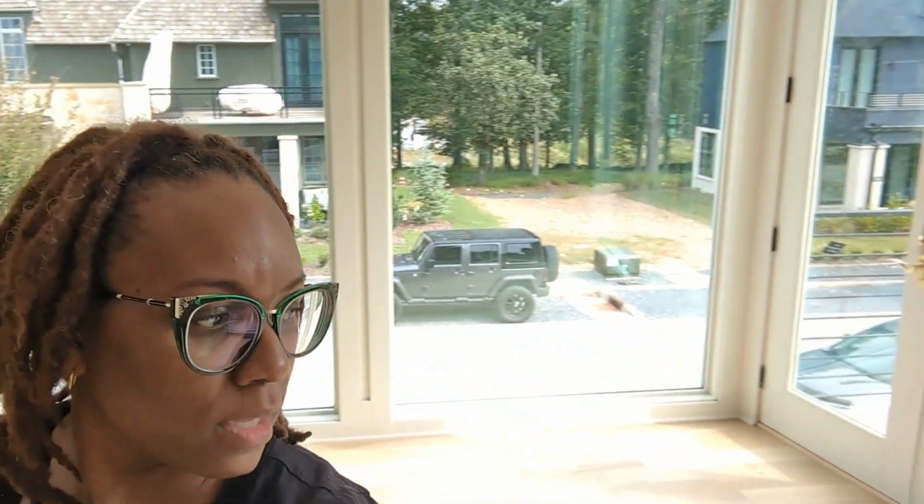This is the second level of the home where you see the kitchen. And it has beautiful windows, has a small little balcony for you to go out on. I am going to take you on a tour of this beautiful home, and you will get to see at the very top of this home a beautiful terrace that spans the whole roof of the home.